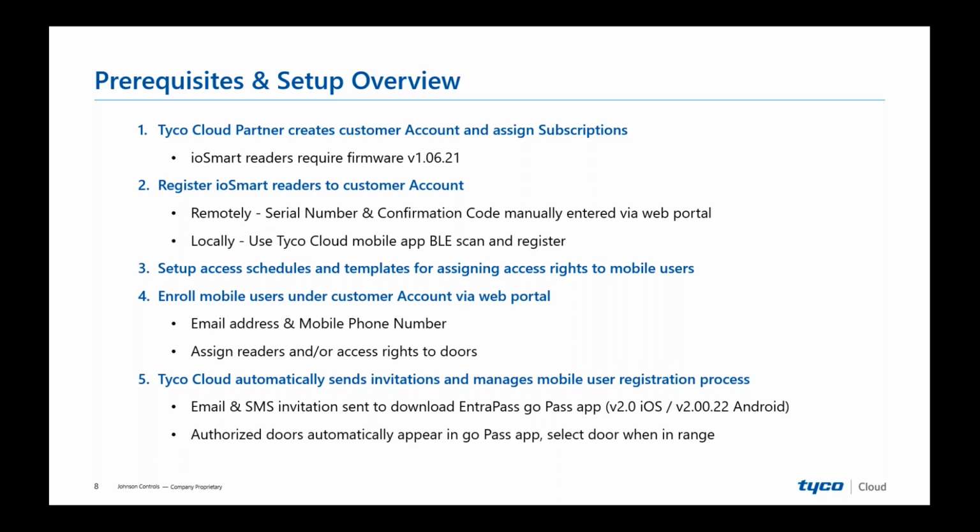One of the things that are in progress right now is that ioSmart readers will be updated in production in the next month or so, so they start shipping with the proper firmware, and you don't have to do a firmware upgrade in the field. And we're also going to be providing a new form of serialization with confirmation code. So you'll see it on the labeling of the product the way it is today, as well as on the packaging.